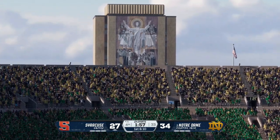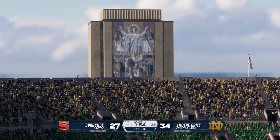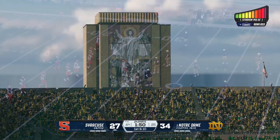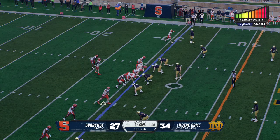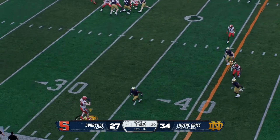Awesome job. Run the football, right? It's really basic. Go to those plays you know can get you first downs, get you some extra sets of downs, then you can go make big plays. And they'll line up from the 31 on first down. Wants to go up top on first down.